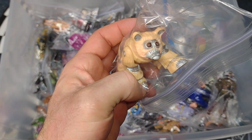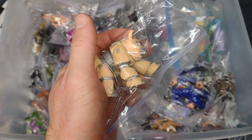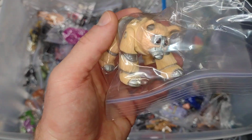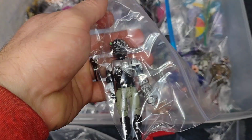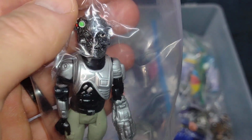Here is a Daggett. Is it Black Hole? Oh my god. Is it the Black Hole, or it's gotta be Black Hole. Maybe Battlestar Galactica. I can't. My mind is slipping, everyone. I got so many toys.